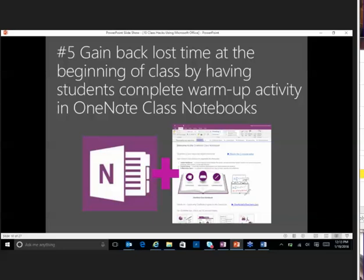That process of getting my kids to get seated and find their materials and actually get started on the warm-up, I know I lost probably 5 minutes of class every day just having my students try to figure out where their things were, find a pencil, get their notebook, etc. So OneNote class notebooks can actually let you gain back some of your instructional time by having the students know exactly what to do, by having a routine and doing everything digitally where you can have it pre-prepared for them as they come in class.